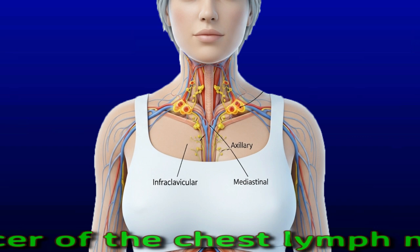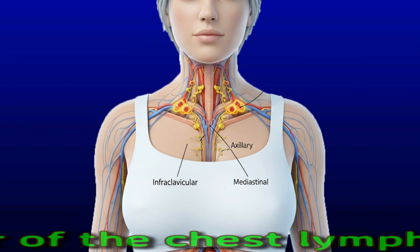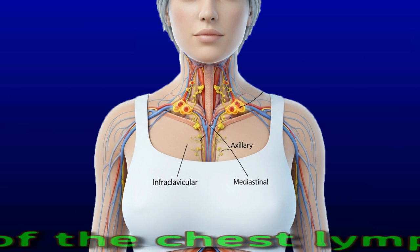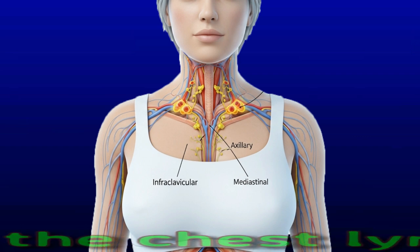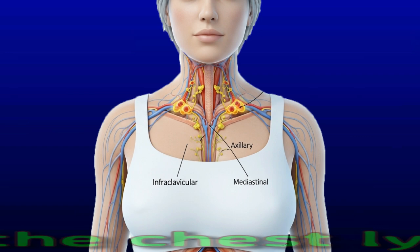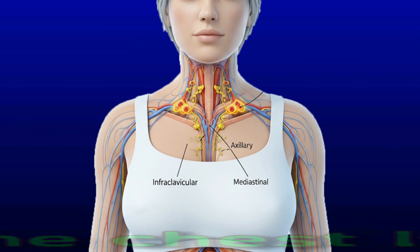For instance, the overall 5-year relative survival rate for non-Hodgkin lymphoma is 74% with treatment. This means that 74% of people survive at least 5 years in comparison to others their age.